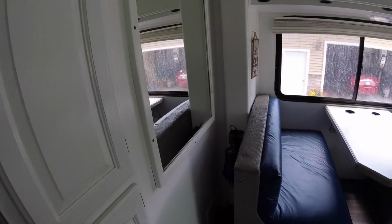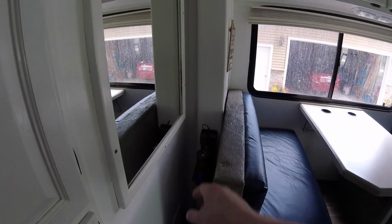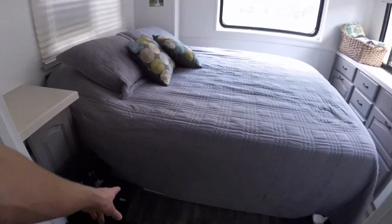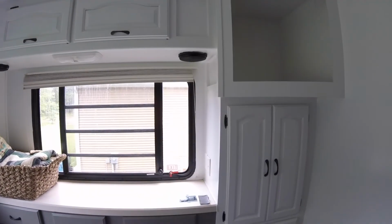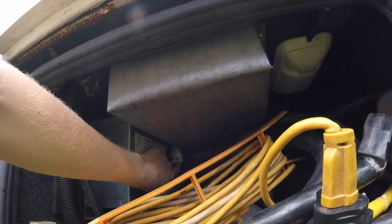But at least we have a workaround, and so I'll show that to you. This outlet down here that we plug our vacuum cleaner into doesn't work. This outlet down here doesn't work. There's an outlet under the bed down there that doesn't work. And then there's an outlet over here, and that one's not working either. And this outlet in the electrical bay, all the way up in that corner, is not working either. And that's the outlet that our battery charger plugs into.